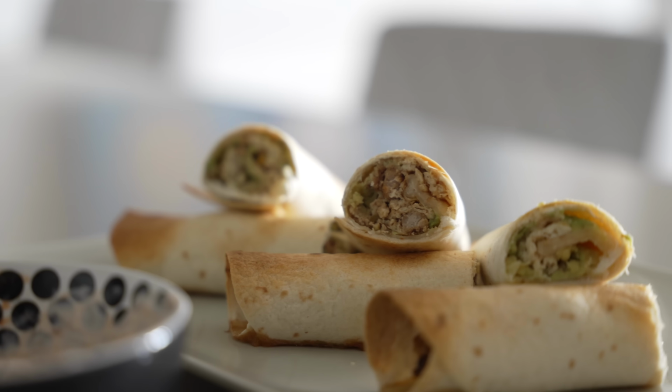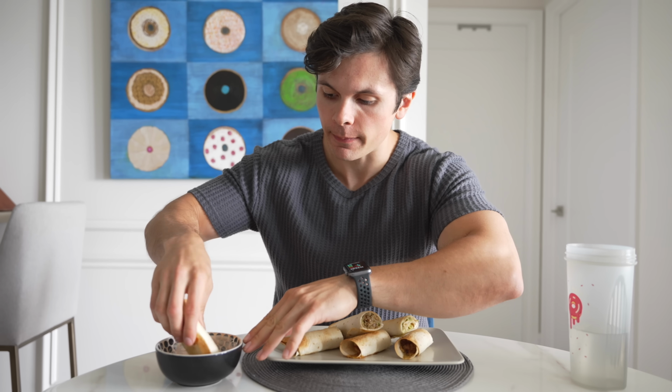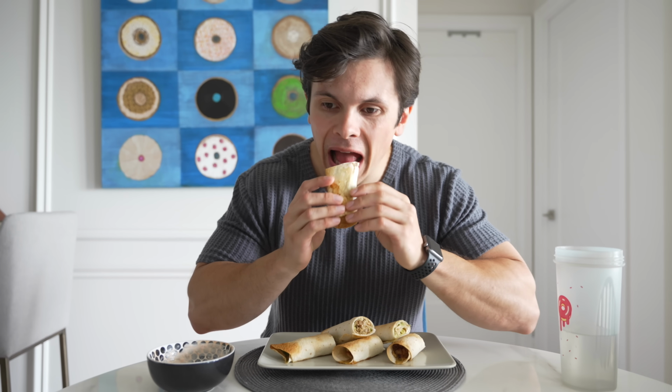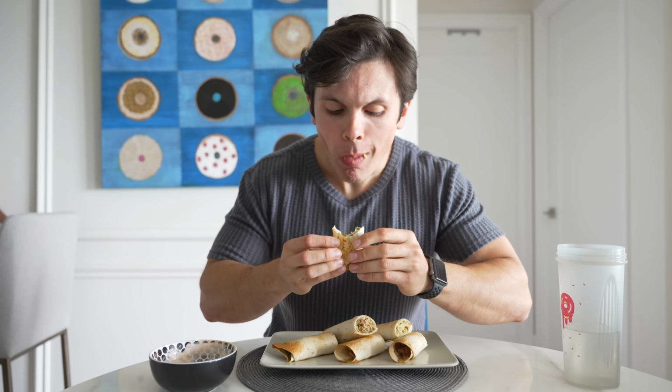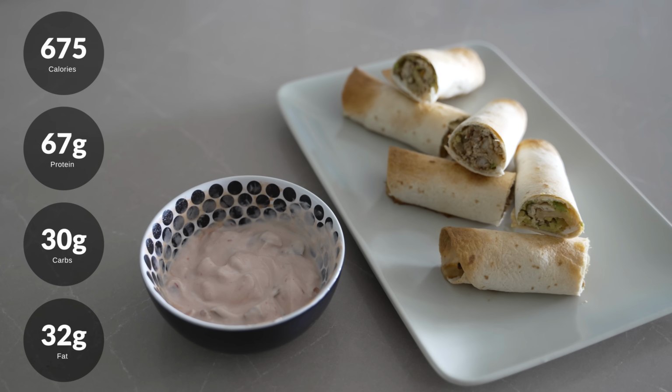As you can see there, pretty much breakfast spring rolls, nice and crispy. Look at that inside right there. So as always, give it a dip and then put it to my lip. Oh, that is so good. Calories for this dish is a little over 600 calories.